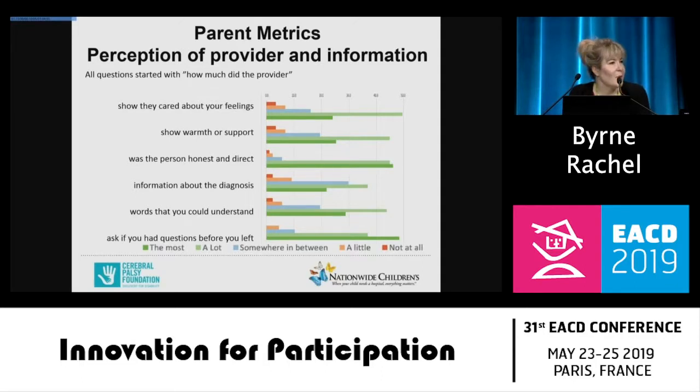This is very important in the US. I don't know if it is in your settings. In parts of Ohio where I live now, up to 30% of the population in some areas is illiterate. So how we approach the diagnosis in these people, in this population, is very important.